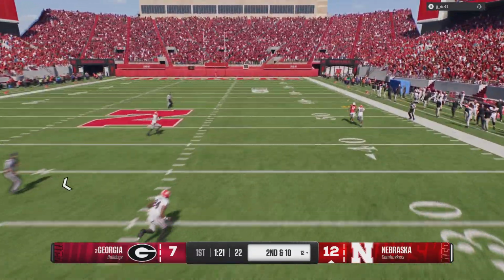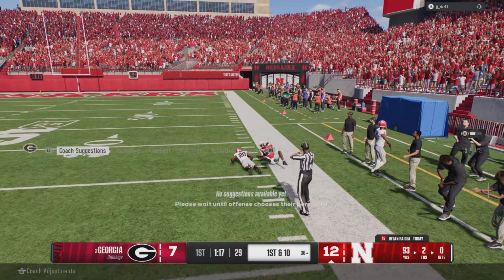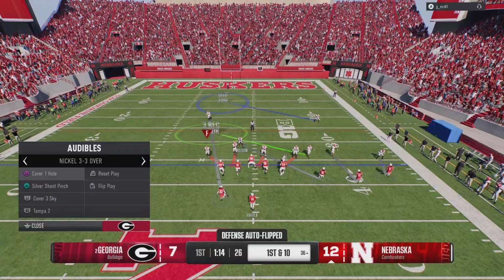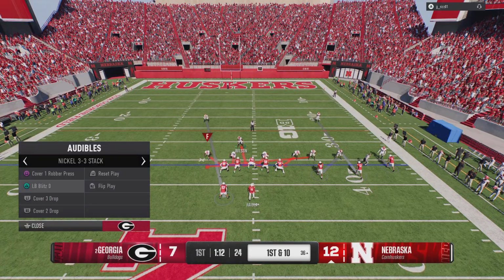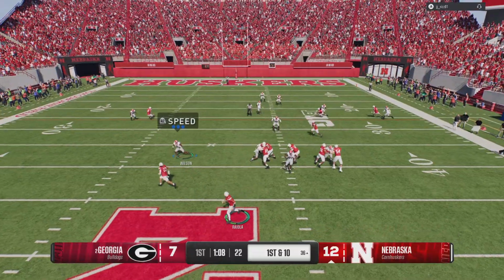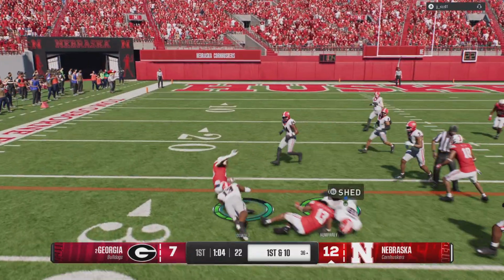He's not afraid to go deep. Snags it on the right. And they are pushing the ball down the field. A big pickup on that one, and the tackle is finally made. You want to talk about flipping the script. They just did that with a huge play, and now they've got it 1st and 10 in plus territory.